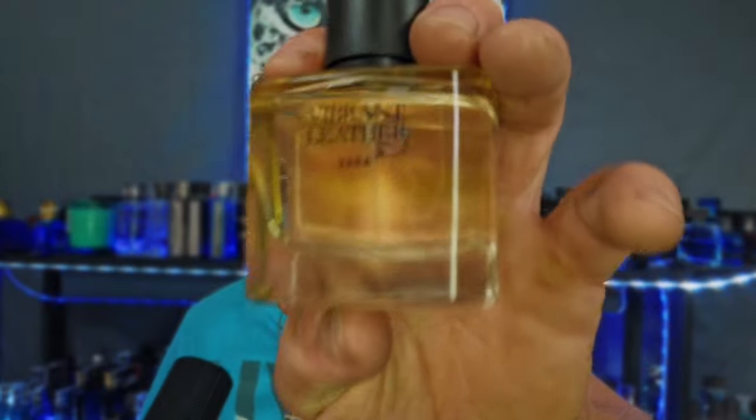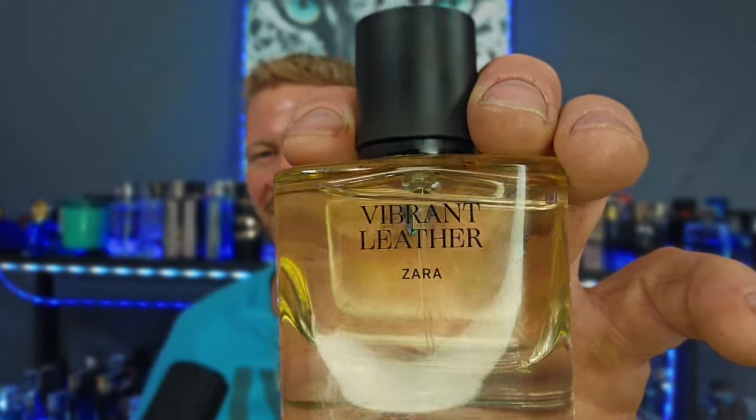And the one that I got for you today is the first fragrance from this house that I have purchased. I have two of them now because this came in a gift set of 60 milliliter bottles, two of them for $16.99. And I'm talking about Zara's Vibrant Leather.